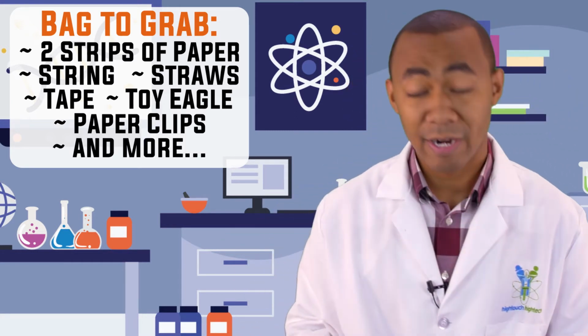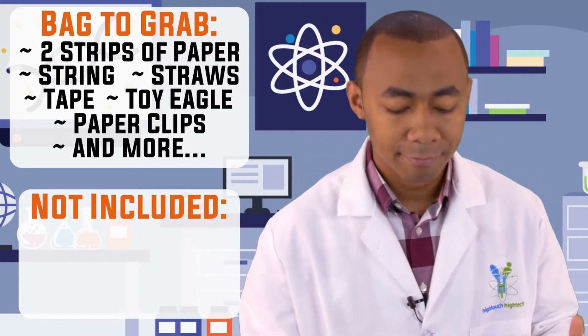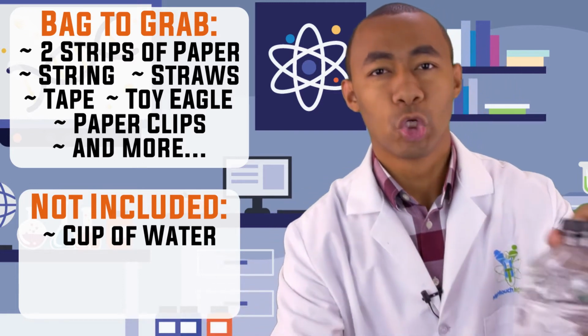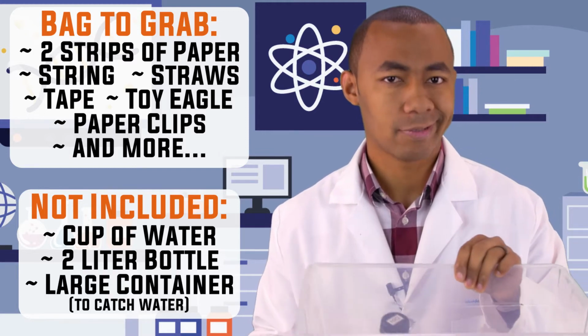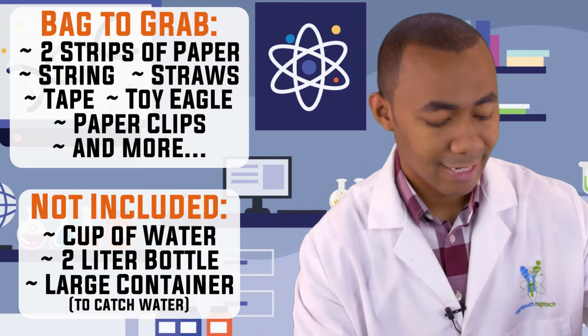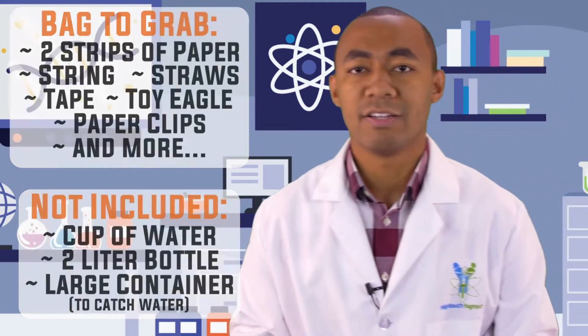Aside from that, there are some things that you will need that are not included, like a cup of water, some sort of 2-liter bottle, along with some sort of large container to catch the spill of the water that we're going to be using. That is it in terms of all of the things that we'll be needing for today.